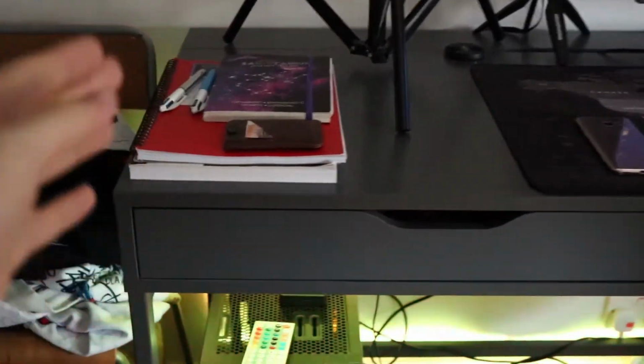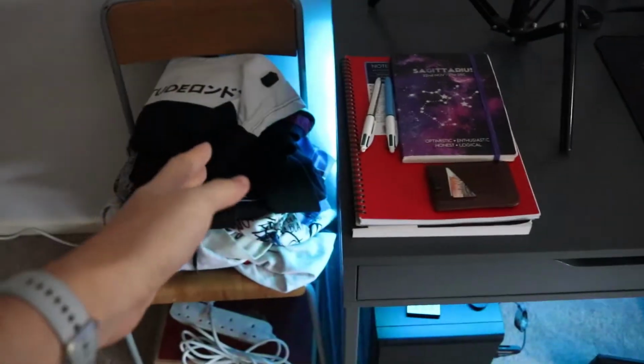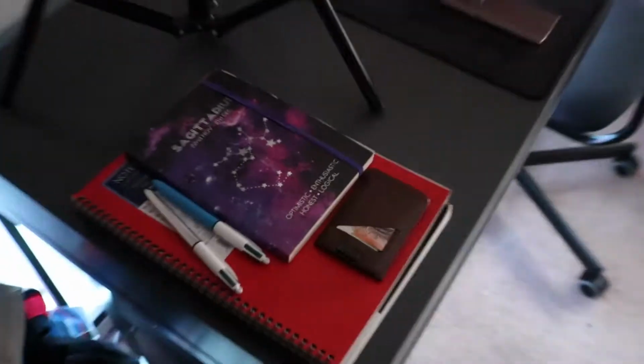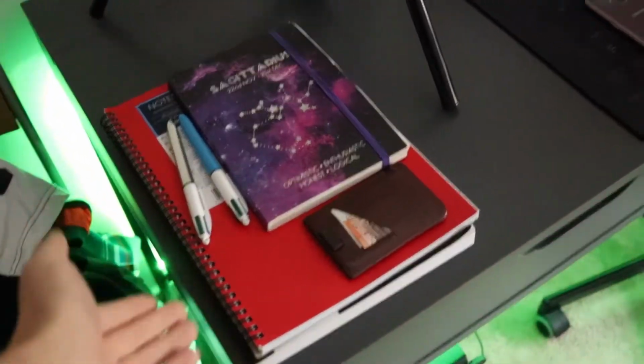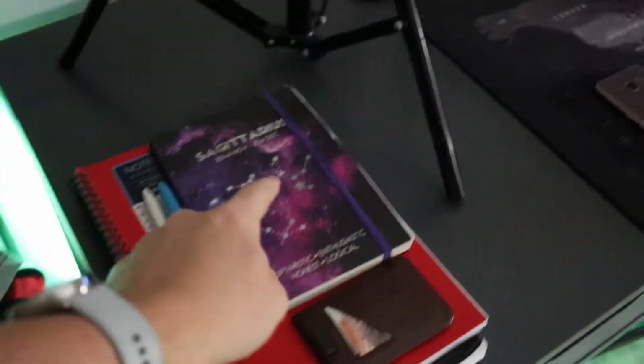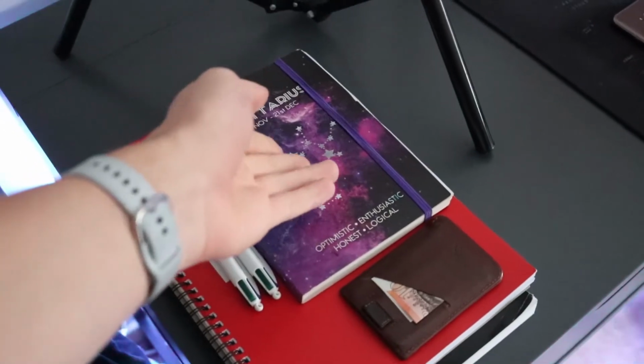So I'm just gonna go from one end of the setup to the other and go through everything, basically, starting over here. First of all, ignore this here, that's just a chair with clothes on because I'm too lazy to put them anywhere. So this is basically where I keep notepads and stuff. These red ones are for college, this black one underneath is miscellaneous, this here is also miscellaneous and pretty full.